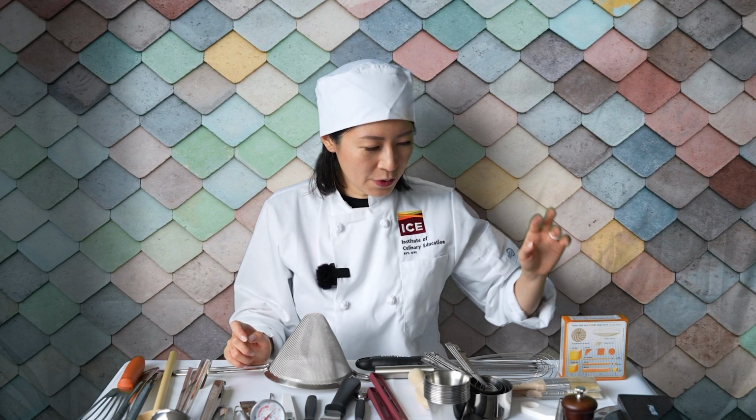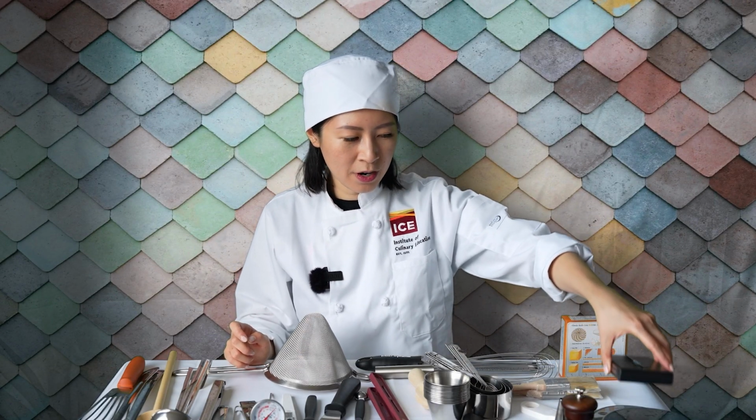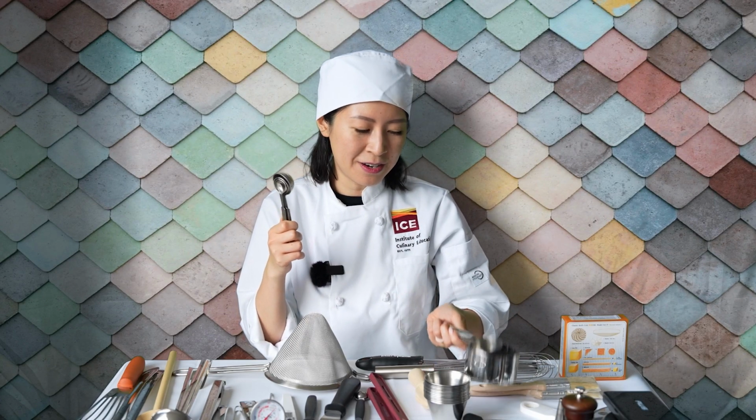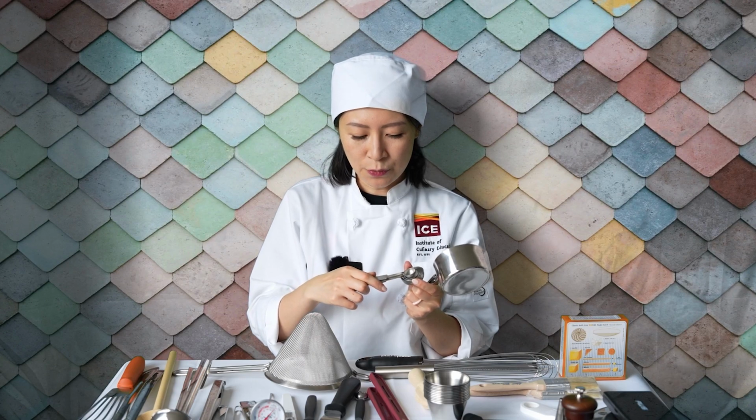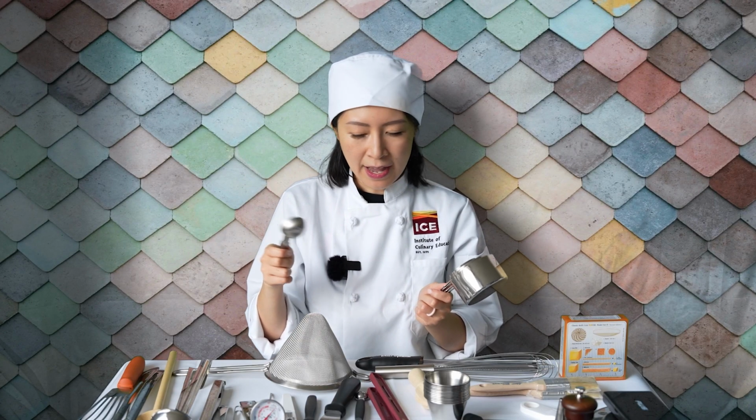All right, so let's move on to measuring spoons and measuring cups. You probably already have these in your kitchen. So these are a quarter teaspoon, half a teaspoon, 1 teaspoon, and a tablespoon.